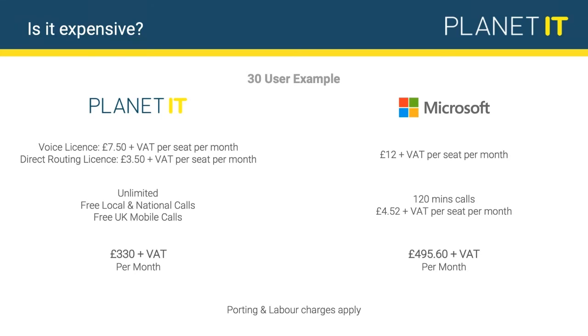Something else I'd like to add as well is obviously the voice license piece of our offering, which is £7.50 per month. If you're in a not-for-profit organisation or in education and you're applicable for the Microsoft discount scheme, you can get that at a lower rate. So that's a conversation to have with your Planet account manager one-on-one, but there's definitely some money to be saved there for those organisations who get those kinds of discounts from Microsoft.